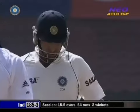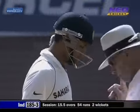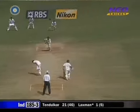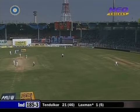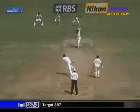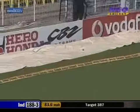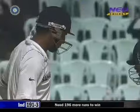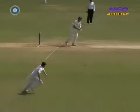It's off the mark, VVS Laxman. Wristy again, it'll be just a single. Was 200 to win, it's now 196. Just with the simplest of pushes through the offside. VVS Laxman brings up his first boundary of the day, playing on the up.